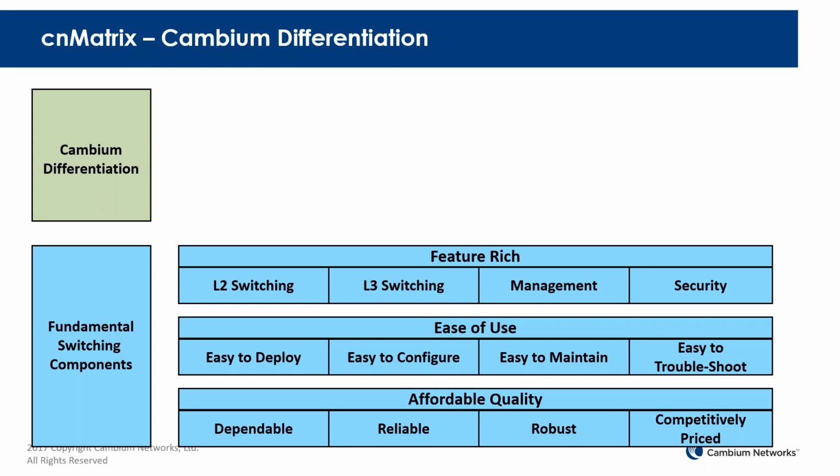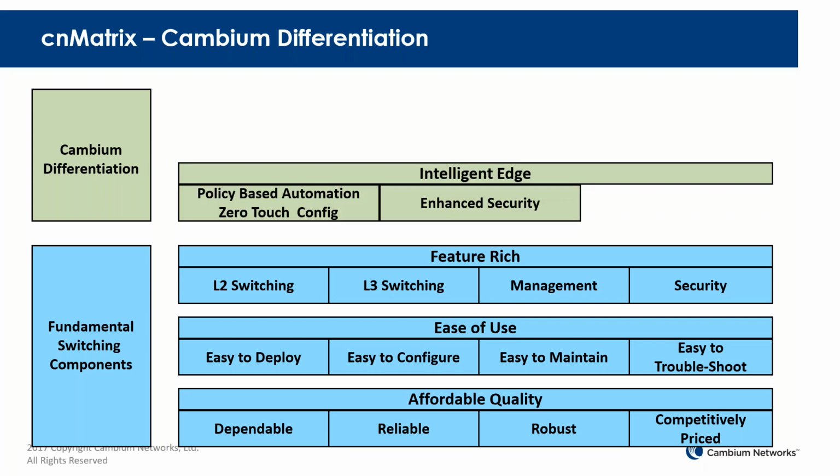The second feature is enhanced security. We have the ability to profile the devices that connect into our switch. And based on that profile, we can auto-segment that device into the correct network or into the correct VLAN. A very nice feature that we think customers will benefit from quite a bit.